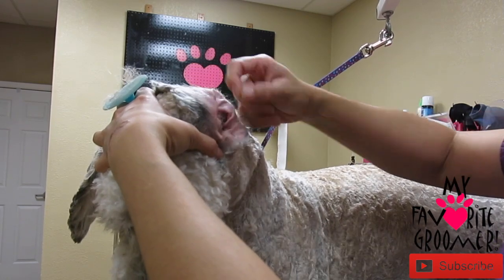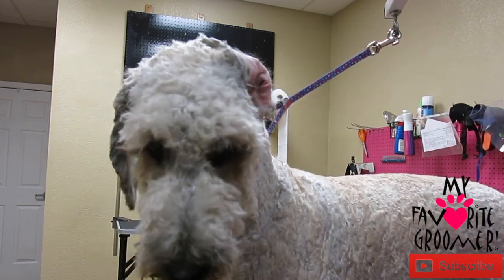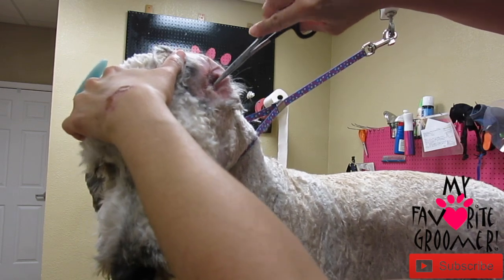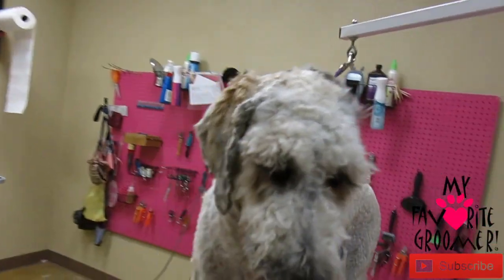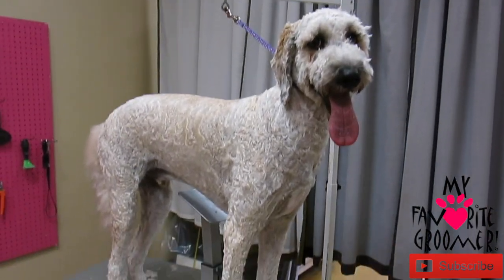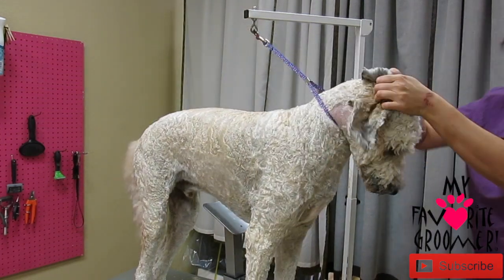Some of the groomers that don't have a video camera yet, this is what I was told, they'll take their locking one and lock it, then twist all the hair and pull it all out at once. I don't do that. I do little by little. It seems to me if you do little by little, even on the nails, even on the ears, it's less painful than doing all at once. Flush this to the ears today.